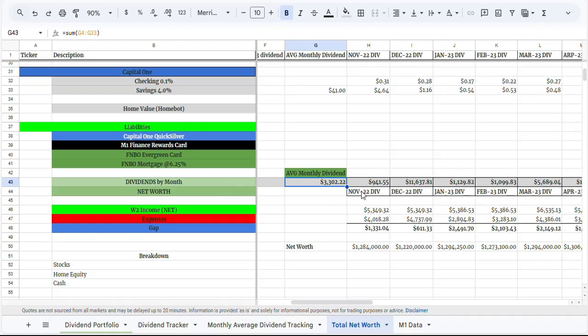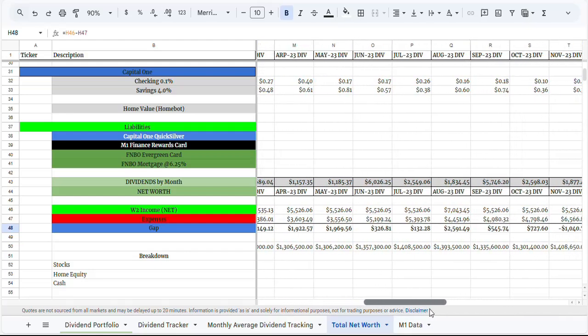I'm also tracking since November 2022 my dividends received by month, and then also my W-2 income, which is net of taxes and benefits, medical and things like that, as well as 401k. And then here I'm subtracting out my expenses and then showing my gap. This is only including my W-2 income. I'm not including anything else like side hustles, anything like that. But here is my gap going forward, and I can also see my expenses.